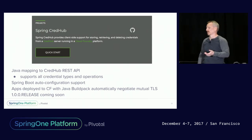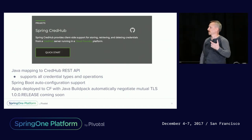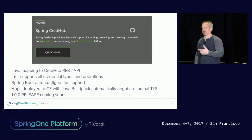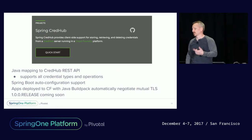A couple of nice things that it does is, Peter mentioned that the two ways to authenticate with CredHub is either via mutual TLS or OAuth. If you have a Spring app that uses Spring CredHub and it's running on Cloud Foundry with the Java buildpack, then the mutual TLS negotiation is done for you automatically. So that makes it really fast and easy to be able to get to CredHub. It also supports OAuth 2.